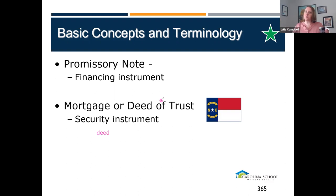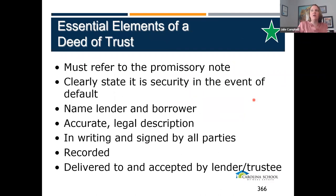So we'll come back to the promissory note. Let's put that off to the side for a second, and let's focus just on the deed of trust, just on the mortgage. And as with other documents that we've seen, there are essential elements of a valid deed of trust. Remember, if we're talking about the validity of a document, we're asking, how does this stand up in a court of law?